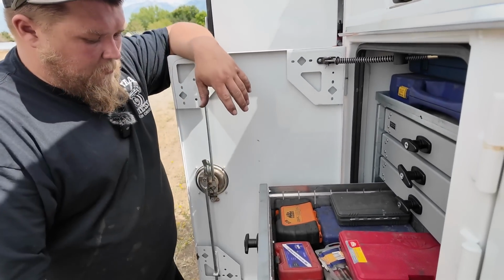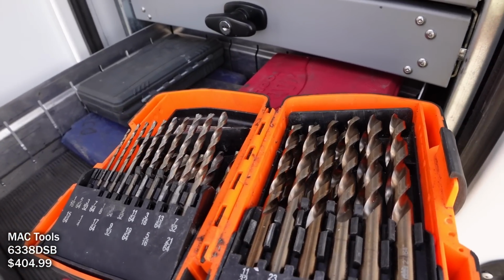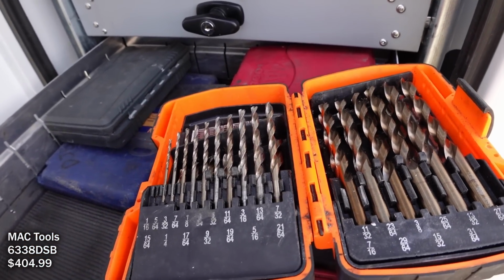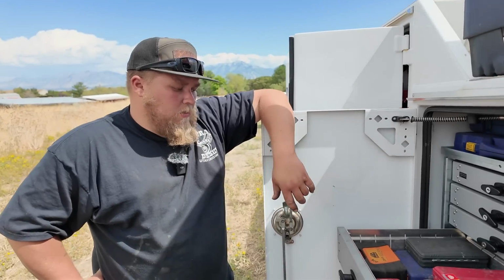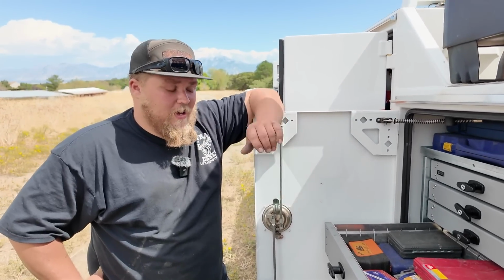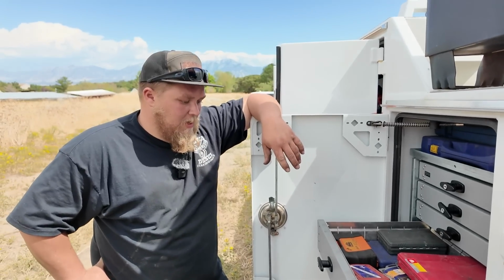You like the Mac Tools drill bits? I do. I like that set because they warranty all of them. With most other dealers, it's like 1/4 inch and above. Mac will warranty all of them. That's so nice. You have a pretty good Mac guy. Yeah, my Mac guy, Levi Card. He's a stud. So he takes care of me.